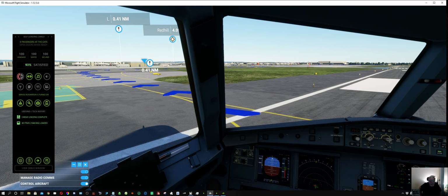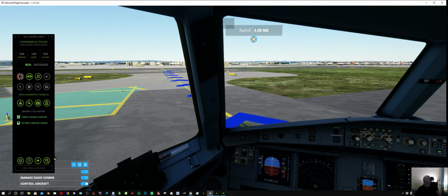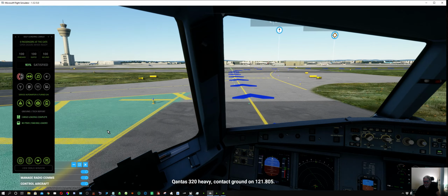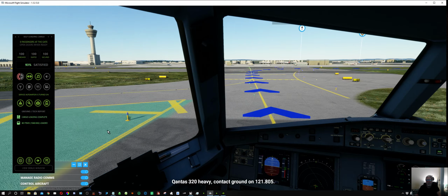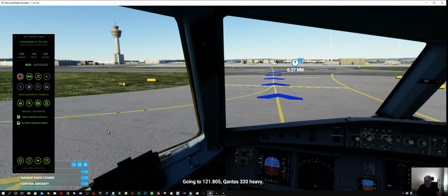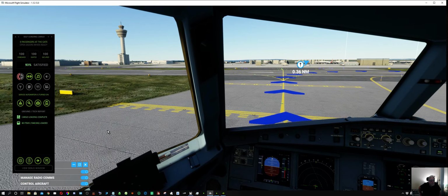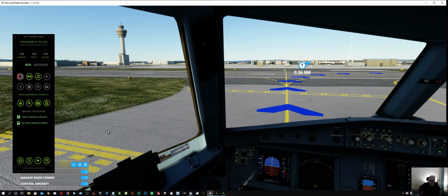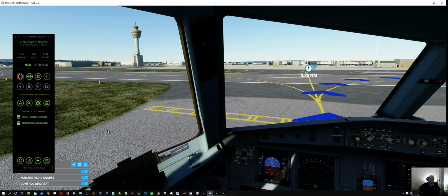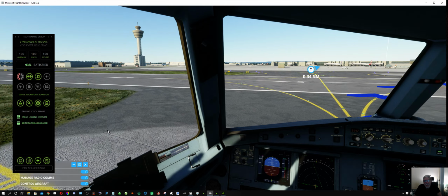That's easy, it's only half a nautical mile, not even that, to the gate this time, so that's not too bad. Going to 121.80 Qantas 320 heavy. That's unless they change us to another gate, which can happen. They'll pull up just past this line and ask for directions. Some more Qantas planes over there.